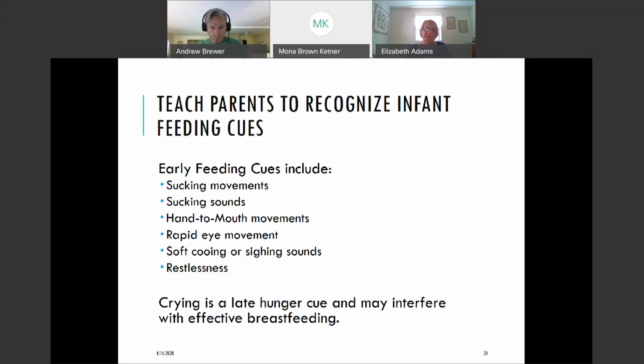A lot of parents think that how they know baby is hungry is that baby starts crying. Well, if baby's crying, we've missed all of those early feeding cues. And the early cues are the best time to feed baby because it's easier to work with them and they're easier. They're wanting to learn what is going on.